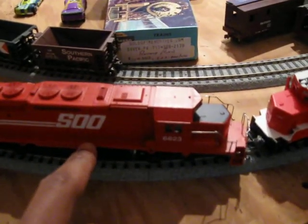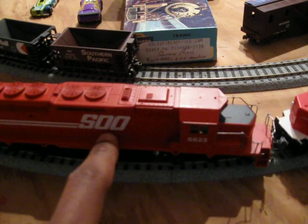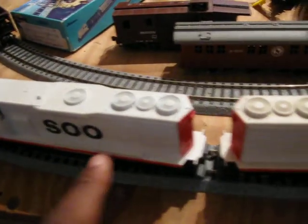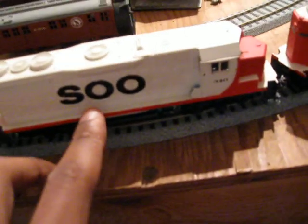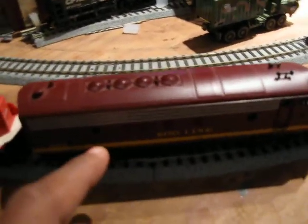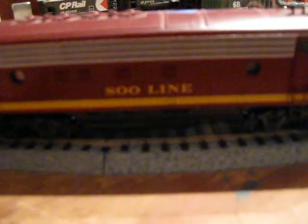SD40-2 6623 in this famous red paint scheme with dynamic brakes. Geep 35 number 729, that's a dummy. Geep 35 number 340, that's powered. My only Soo Line Geep 38-2, number 4434. My only Soo Line FP7A, number 504, in the classic Soo Line paint scheme.